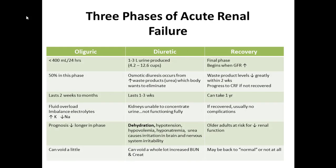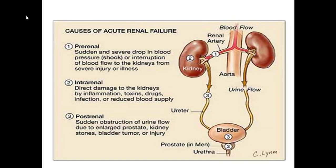I don't expect you guys to know these. This is just kind of an FYI slide. You guys can look at it. Causes of acute renal failure or acute kidney injury. It just kind of depends on where the injury is: prerenal, intrarenal, or postrenal. So before the kidneys, in the kidney, after the kidneys.